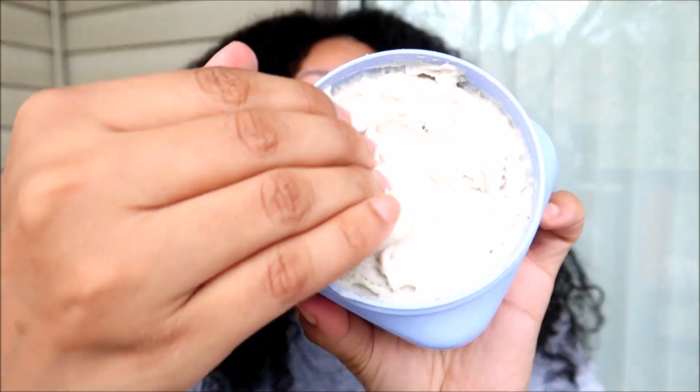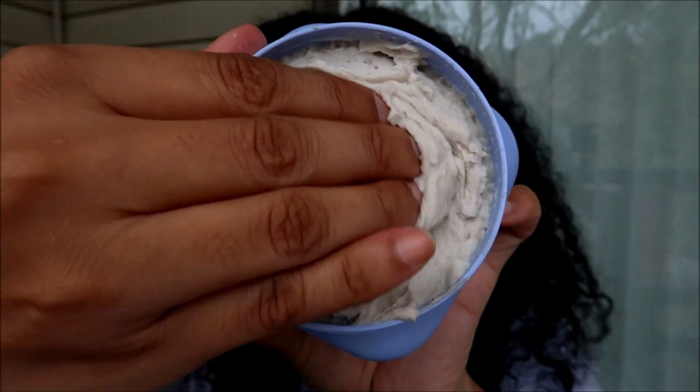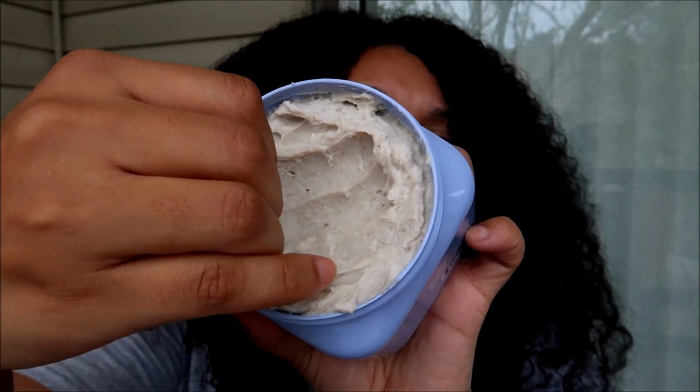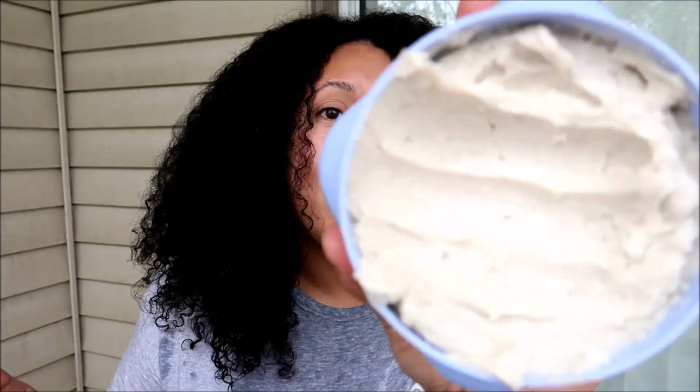Ooh, this is thick, y'all. My hair doesn't usually love super thick products, but maybe this will surprise me. Maybe it will melt all up in my low porosity strands and do some magic. I love that it's filled almost to the brim. That's what I'm talking about. Yes, please. Look at all that. That's good. So I got about this to start, just to coat my hair.